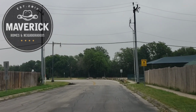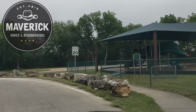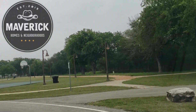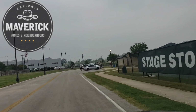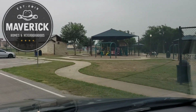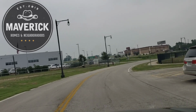Okay, we are approaching the other playground area. We can see some playground equipment here on the right-hand side. I am not going to stop on this one because there's a lot of people using the park right now. But you have your basketball court here to the right here. This is called Stage Stop. This is a continuation of the other park that we were in earlier.